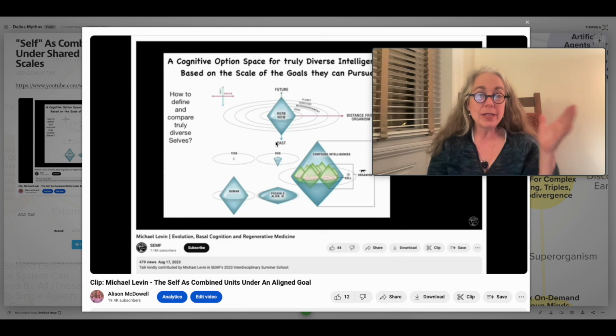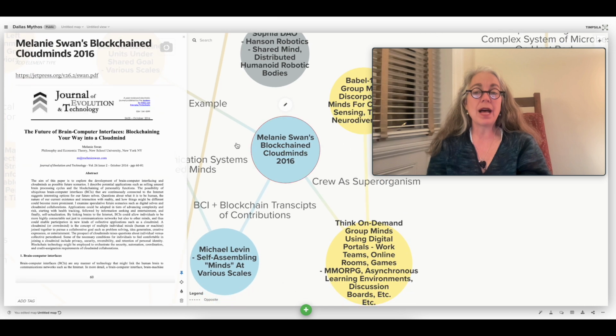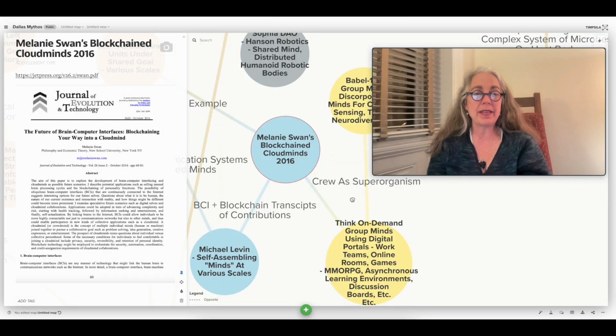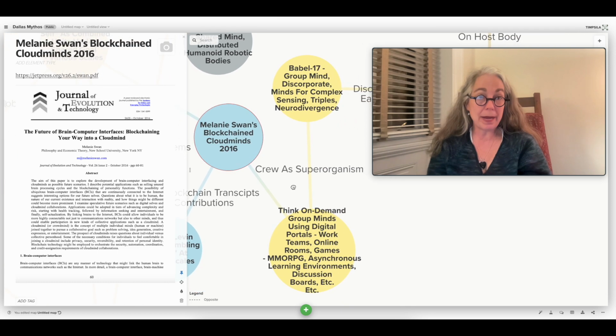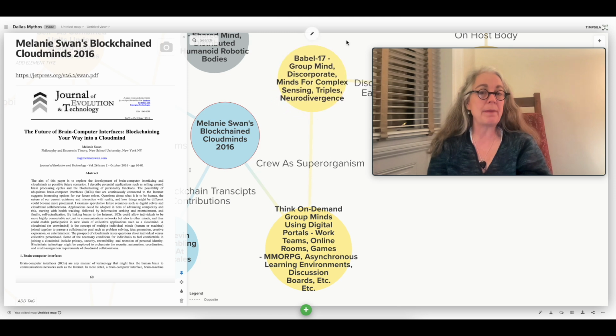So Michael Levin and his crew are very interested in grouping different kinds of minds and grouping various goals under one heading. And so those are Melanie Swan's blockchain cloud minds, right? Like blockchain your way into a cloud mind. So they're working on creating group minds, and I've talked about that before, including non-human minds and engineered minds. And that comes up a little bit in the book Babel 17, this idea of a group mind.